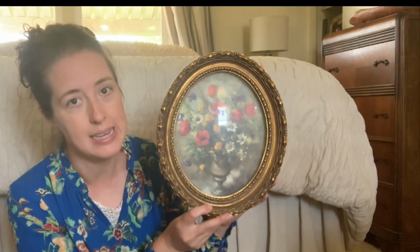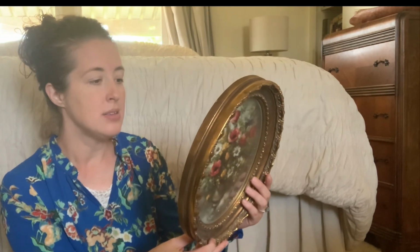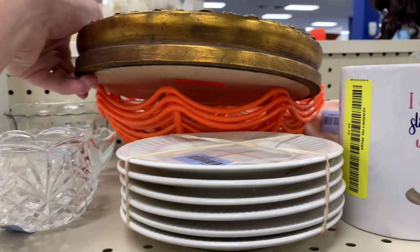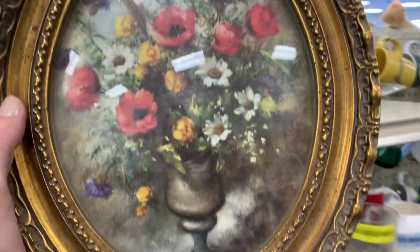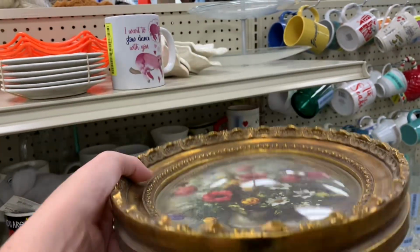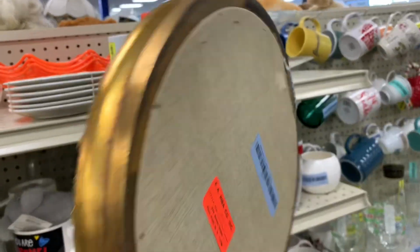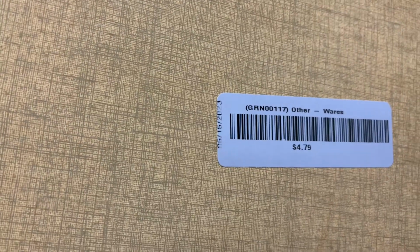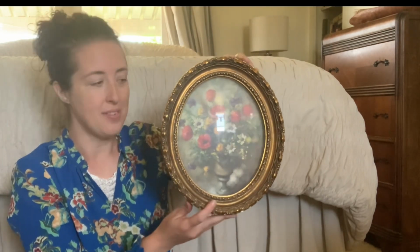I actually like the print in here, but I'm not sure that I have a place to put this right now, so we'll see. But it was $4.79, and it says Deer Park, New York. It has like a little number on it. And I thought it was so pretty. So we will add this to our gallery wall at some point in the future.